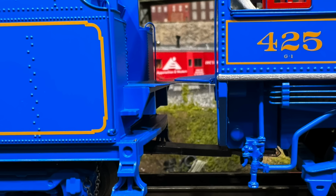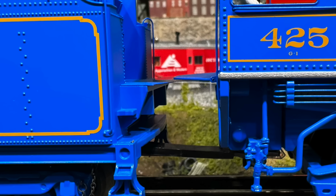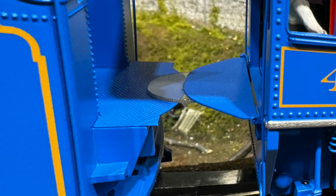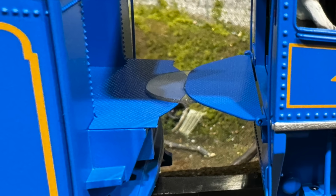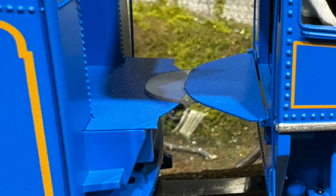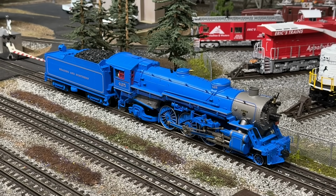But that 50mm drawbar put the tender so far away from the locomotive that the deck plate between the two would just drop out. I mean, if you looked at it wrong, that thing would drop out. It was hanging onto the tender by about a nanometer. Now, MTH makes, or they did make, replacement drawbars of different lengths so that you can swap out the drawbar for one that's longer or shorter depending on your needs.